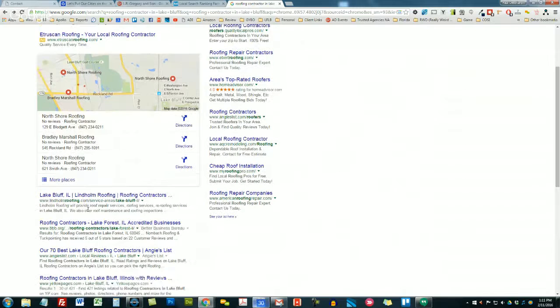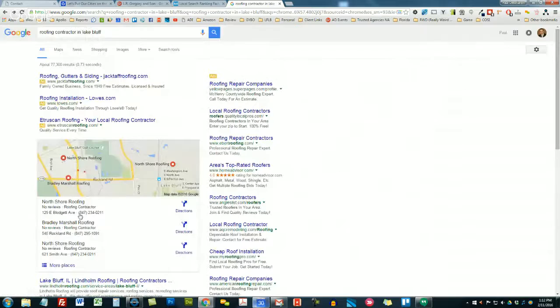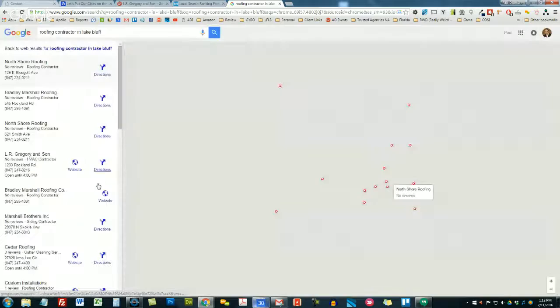And then if you combine it with getting at least 5 stars, you'll be the only one with stars showing up. Right, which means you'd be the only one getting the phone calls instead of North Shore Roofing and Bradley Marshall. What's also interesting is usually right next to the directions button, there's a call button, which is missing, and then an hours button. So I don't think they have a website. And see, yours is linked right there with that website button.